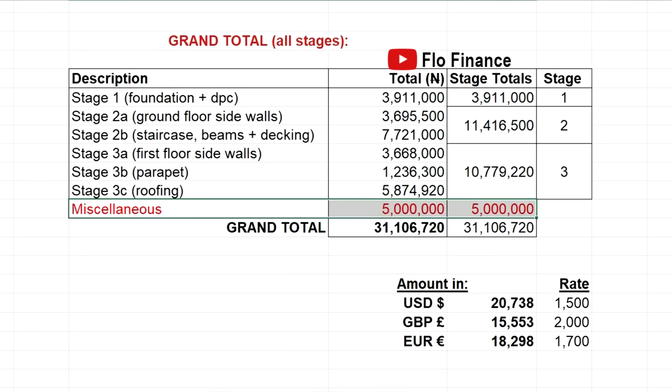Hey, this is still your money. If you spend it, oh, no problem. Prices of things increase every single day, so it shouldn't shock you. If you don't spend it, it stays inside your pocket. Nobody is coming to steal it from you, okay? So this is the grand total for all the 3 stages.